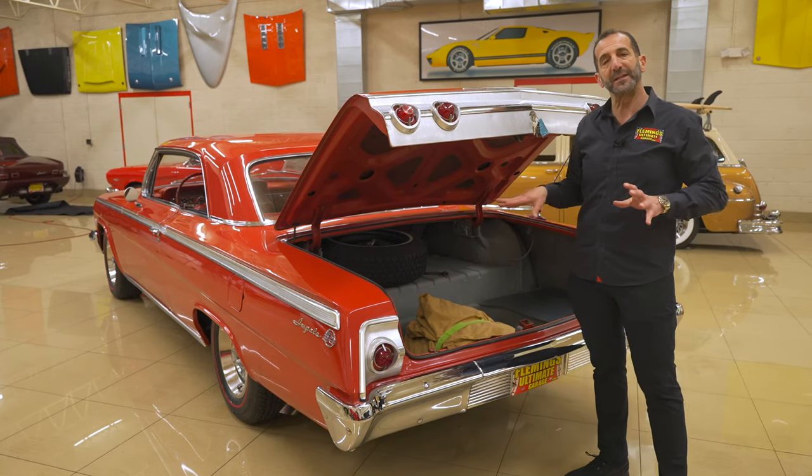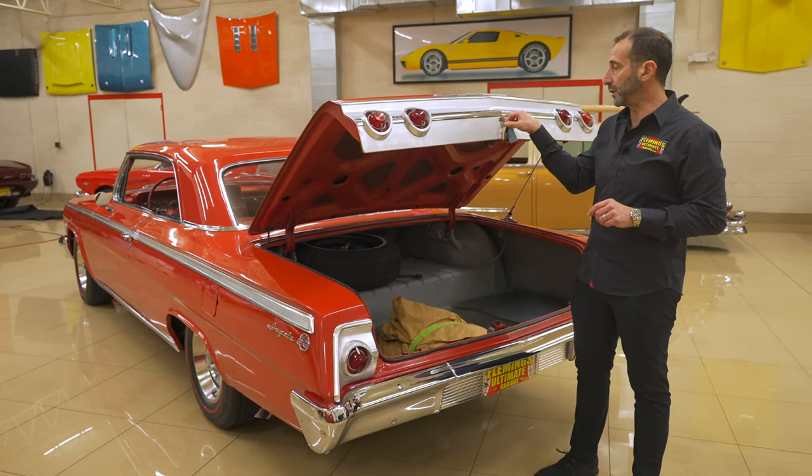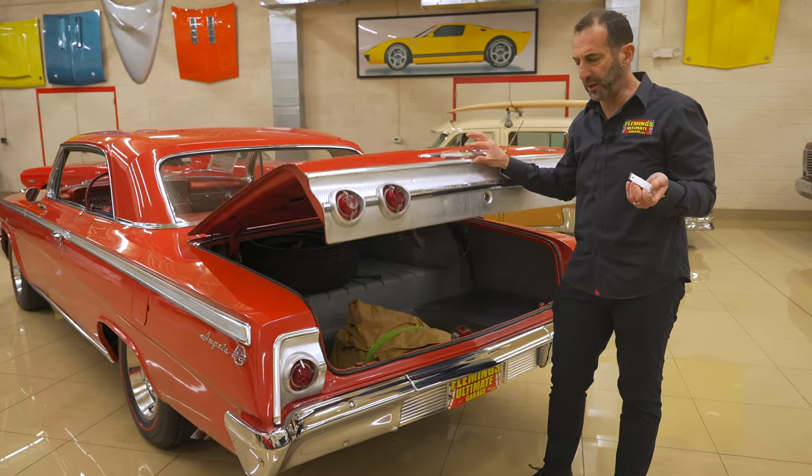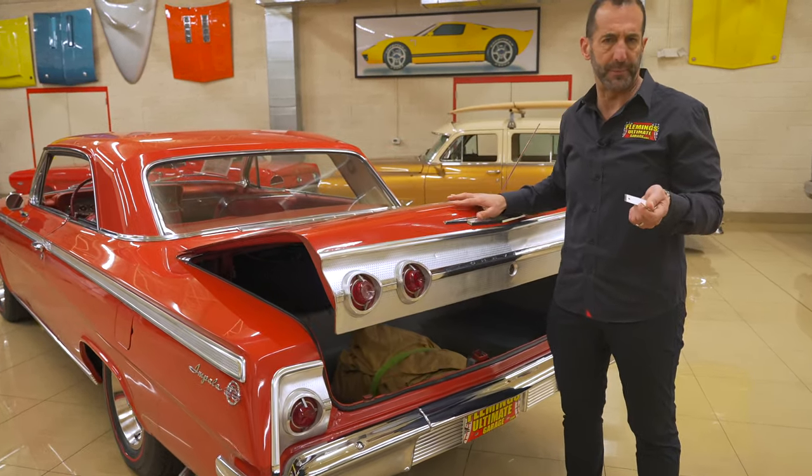I see cars like this and I say, okay, this person took care of this car a little bit better than others. And I think that sometimes that's how you end up with a better car. Someone who owned it before worked out a lot of the bugs.